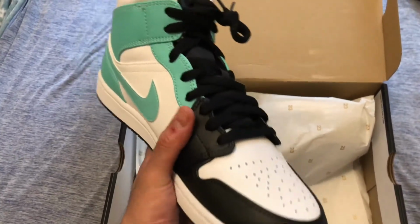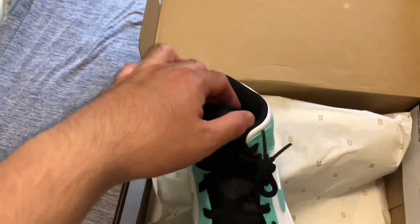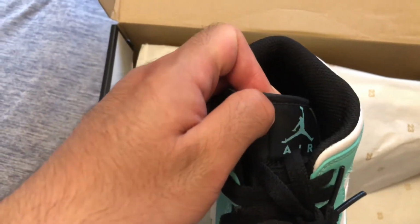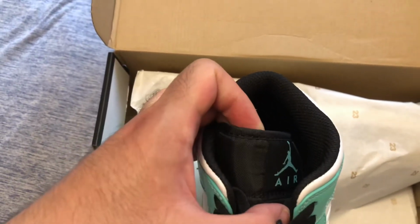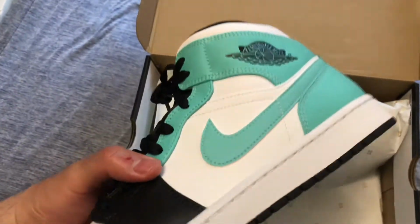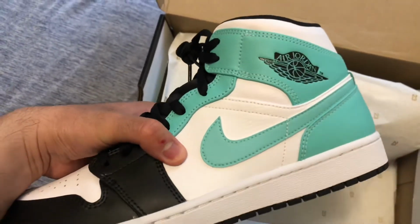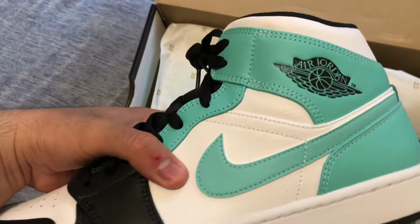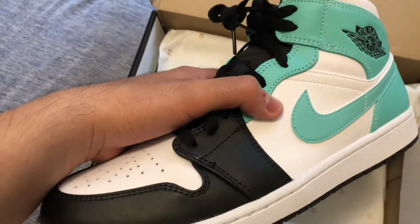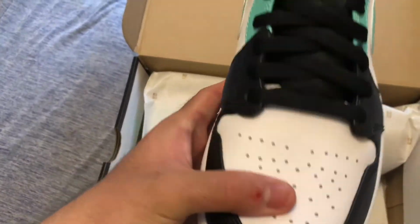You have a black toe here. Black laces, black tongue, nylon tongue. You have the Jumpman, the Air. Obviously I would prefer Nike Air on it, but you can't. Again, it's a mid, so you can't really do anything about it. The white, we have white pebbled leather here. The black leather is a little shiny, but whatever. The leather's okay.